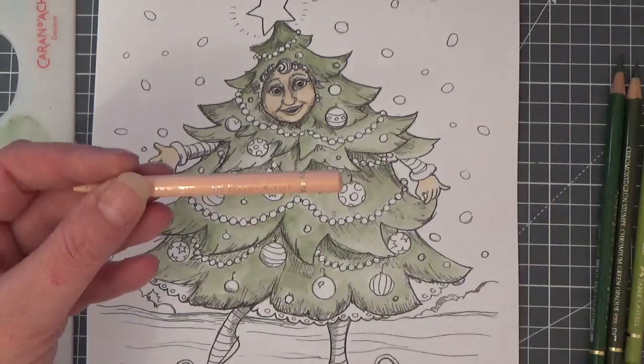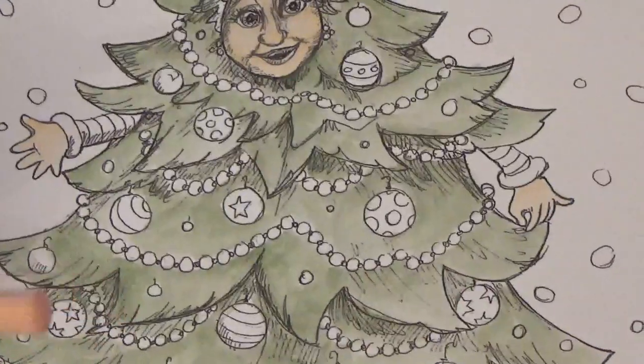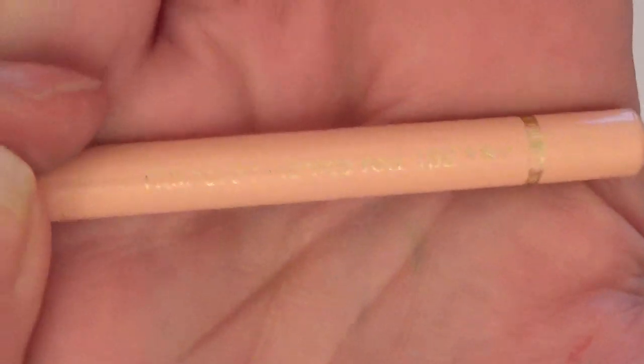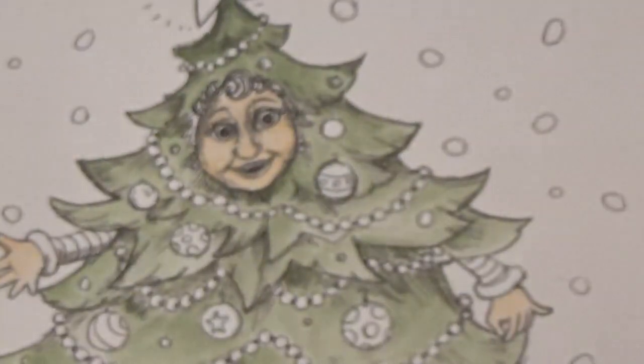So I'm going to come in, and I've got my usual Polychromos that you probably know very well by now. It's very difficult to get these to pick up on camera. Turn that light round, it's too much reflection. It's beige red. There you go. Beige red. Sorry about that.